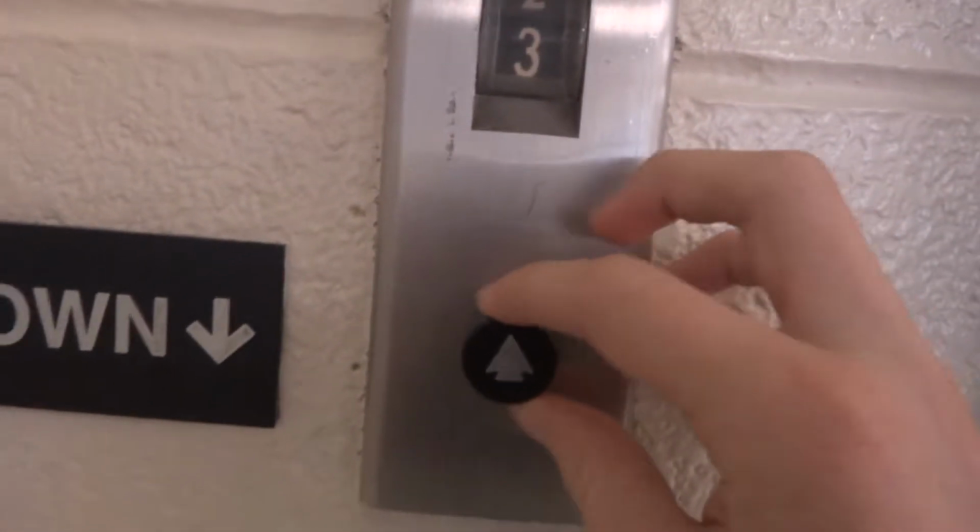Here we are at 3. Look at this call button. For some reason it's an up button. Look at that rotodial indicator. Let's go down to G.